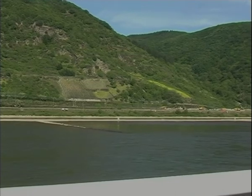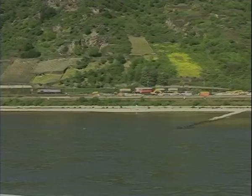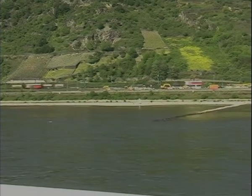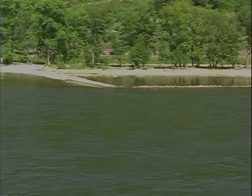Some of the training walls extend far into the river. Their purpose is to speed the flow, so ensuring that silt isn't allowed to build up, thus maintaining the river's depth.